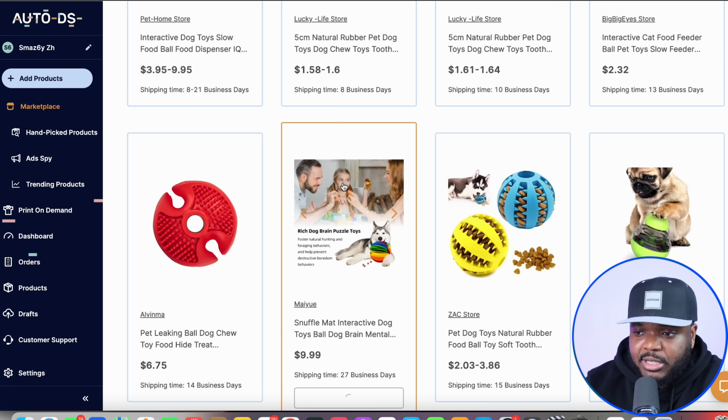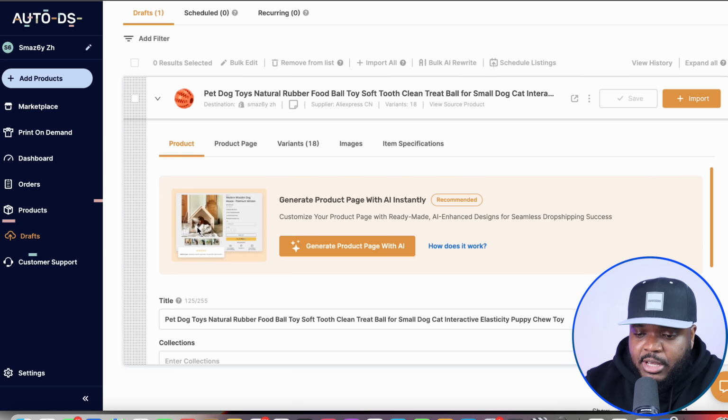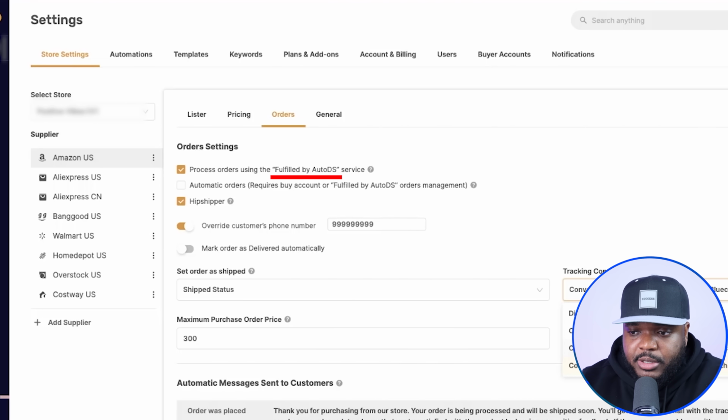Number one, it's going to help you when it comes to listing whatever winning product you were able to find. If you want to list a product directly from AliExpress onto your Shopify store, you're going to be able to do it with a few clicks of a button using AutoDS. It's also going to help you with auto fulfillment, making sure that the product gets to the customer safely.